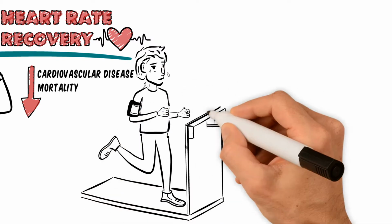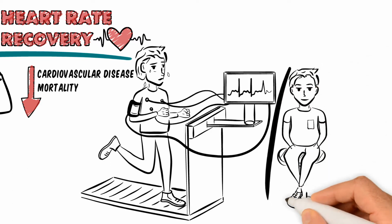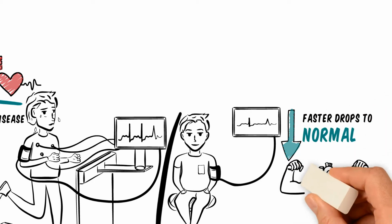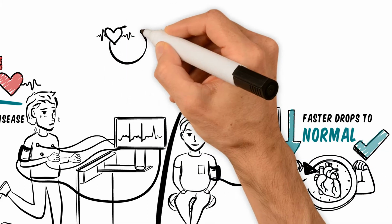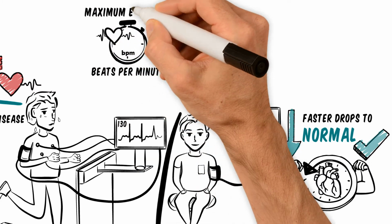Once one reaches their maximal heart rate in a treadmill test, they start to cool down, and their heart rate begins to drop. The faster it drops back to normal, the healthier the heart. A rapid heart rate recovery reflects the heart's ability to quickly respond to changes in demand, which is a good thing.